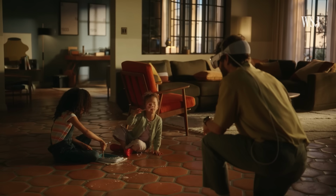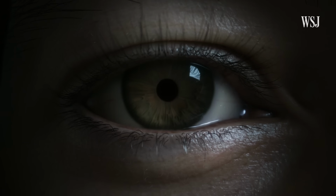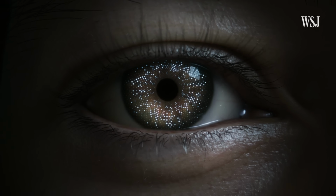It's easy to capture a spatial photo or video with just the press of a button. If you're wondering how you log in, iris scans with Optic ID. Apple says your eye scans are kept on the device. So what do you do once you've got that on your head and all that other stuff on your body? Well, Apple showed off a few experiences.